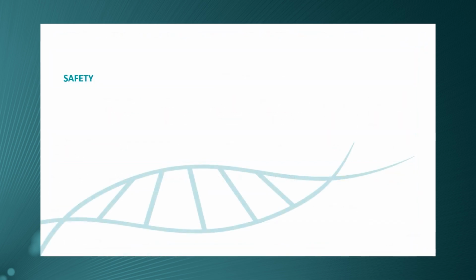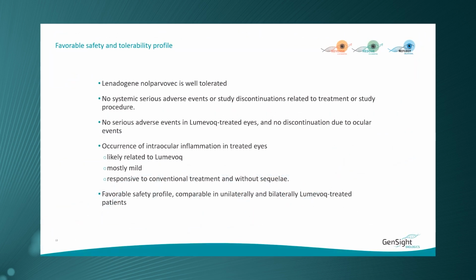Now we are moving to safety. We have a lot of follow-up data with the product. If you include the phase 1-2 study, close to 200 patients were treated with Lumivoq. Lumivoq is well tolerated. There are no systemic safety issues as the biodissemination in the blood is negligible.